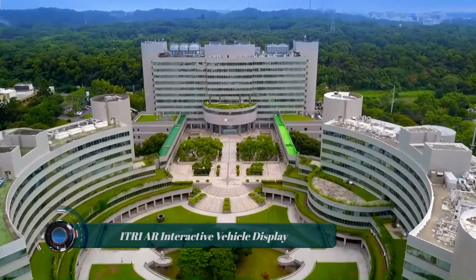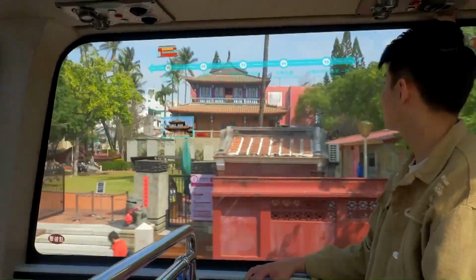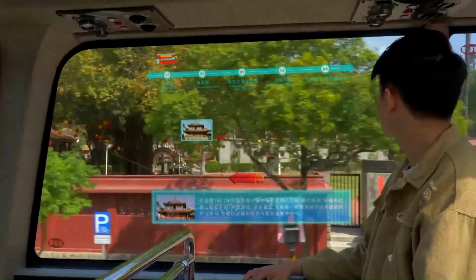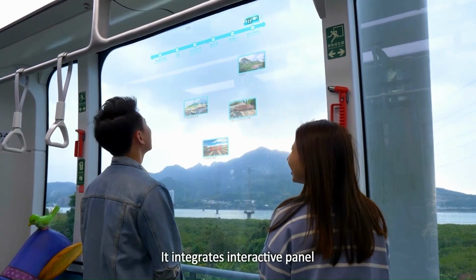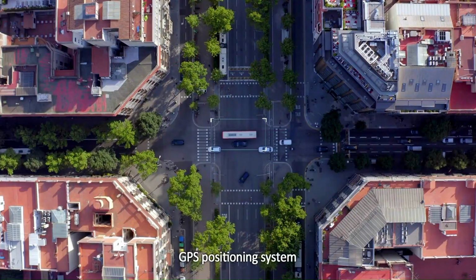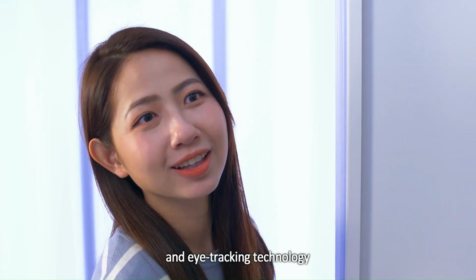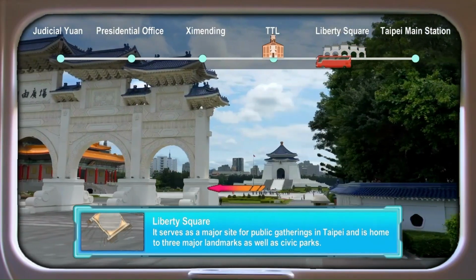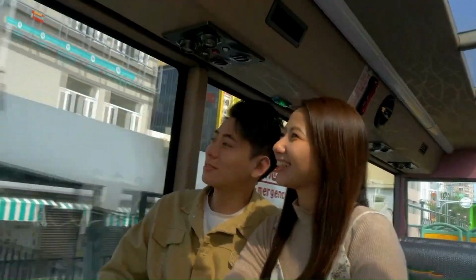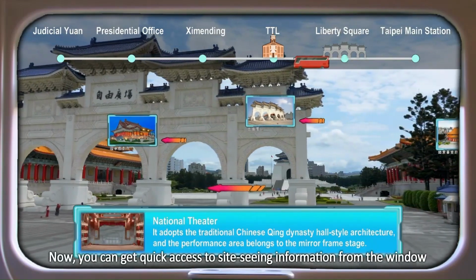The ITRI AR Interactive Vehicle Display is a new technology that uses augmented reality (AR) to enhance the sightseeing experience for passengers in moving vehicles. The system works by using eye-tracking cameras to track the gaze of passengers. When a passenger looks at a landmark, the system displays information about the landmark on a transparent micro-LED touchscreen panel that is embedded in the window.